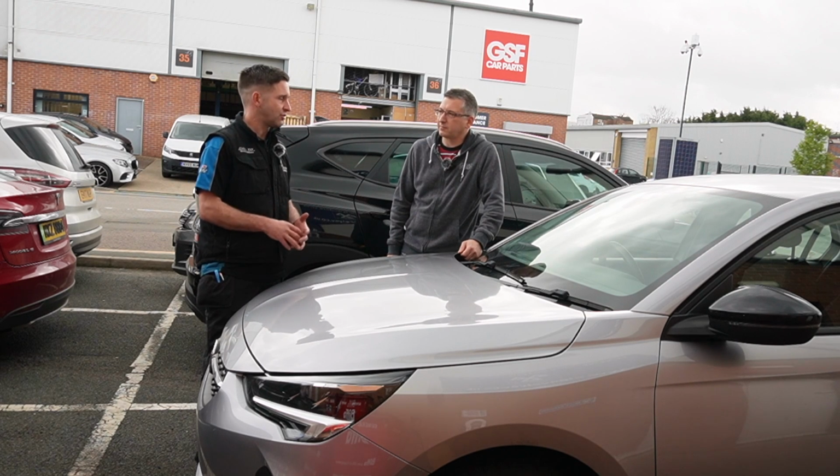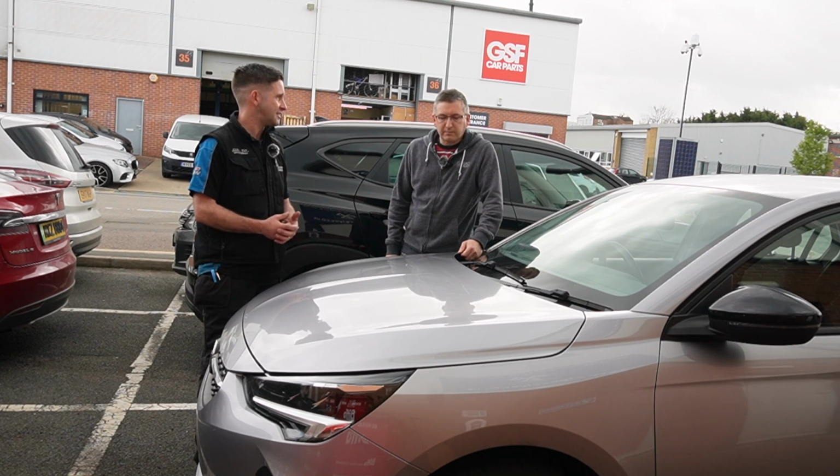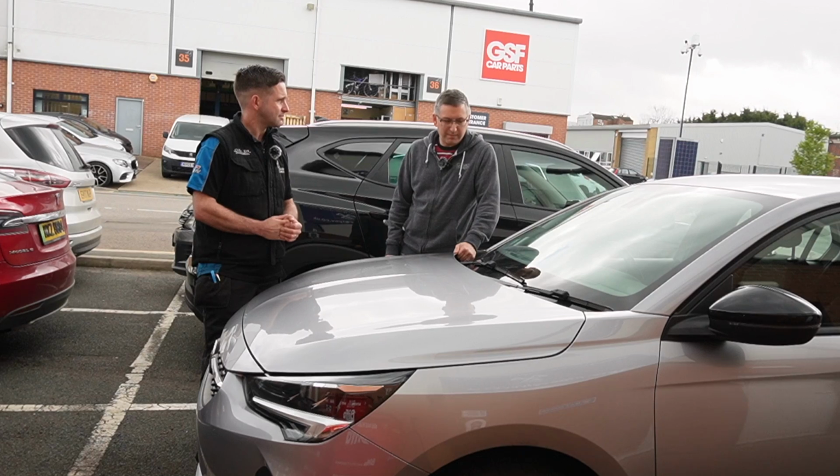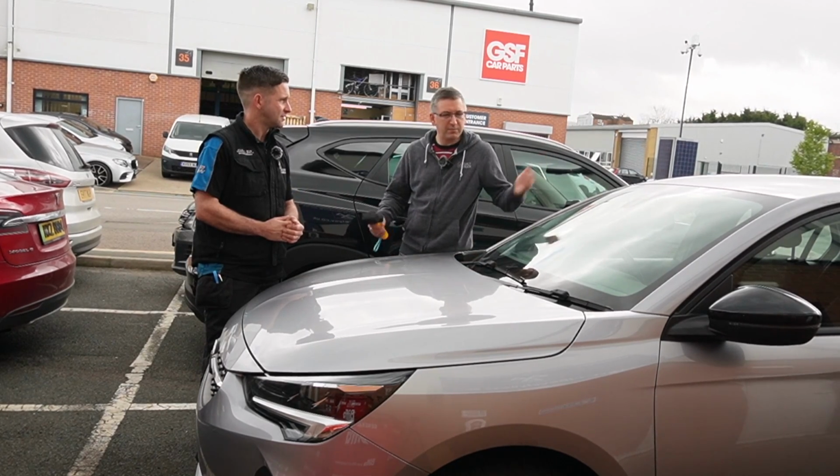So essentially it controls the electric motor, what would be an engine ECU in any other vehicle. Okay, yeah, so it's an electric motor, not a petrol motor, I guess. Yeah, correct. Okay, well, thank you very much. I've now got to drive it home, so thanks a lot.